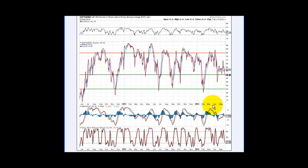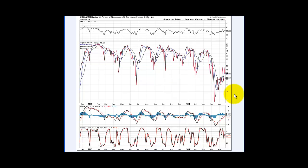Stocks above the 50-day moving average. If you see what's happening here, we're starting to break down below the 50, and we are making lower lows and lower highs on this. So stocks are not moving, and the stocks that are moving, they are breaking below the 50-day moving average. This is something that we need to pay attention to, because as you can see, once we get below these areas here, we do get some sort of a bounce. But this isn't pretty here, as you can see. This is starting to break down, and it's something that we need to take note of.